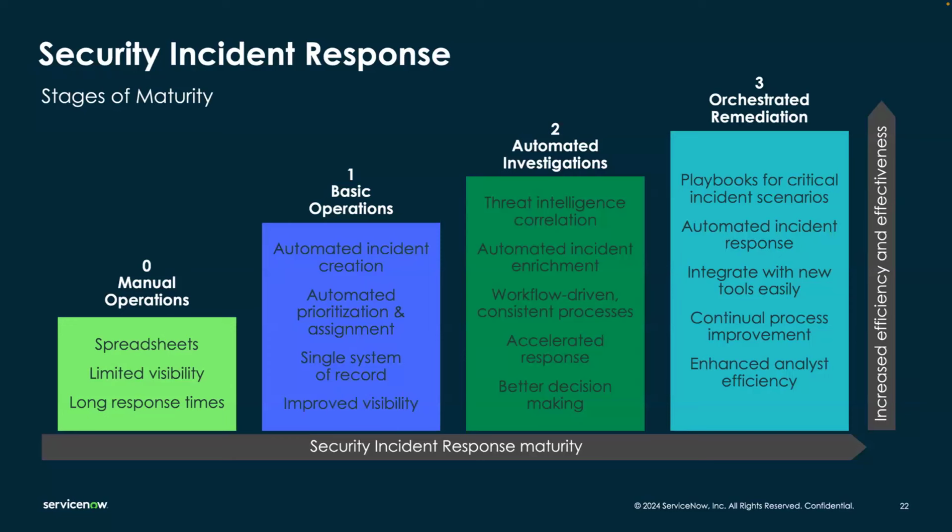So a lot of the same as you mature here, single system of record improves visibility. So then as you move into a maturity of 2, you have more enrichment data coming in. You have that threat intelligence plugin turned on. You maybe have the SysAid plugin turned on. So all of that additional supporting information to give you insight on that particular incident and actions that you might want to take around that at your fingertips to help guide you in that accelerated response and better decision making.